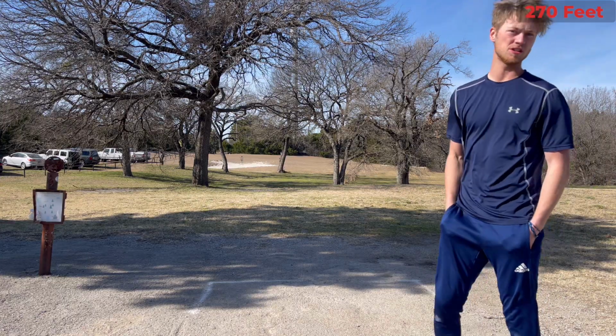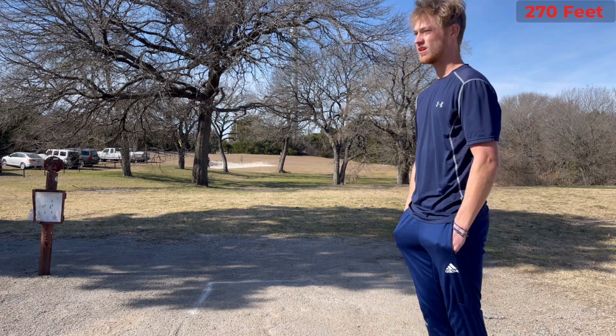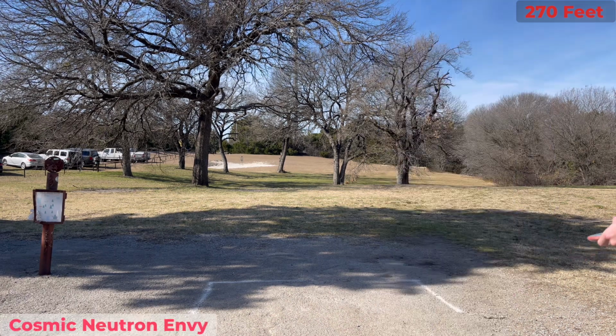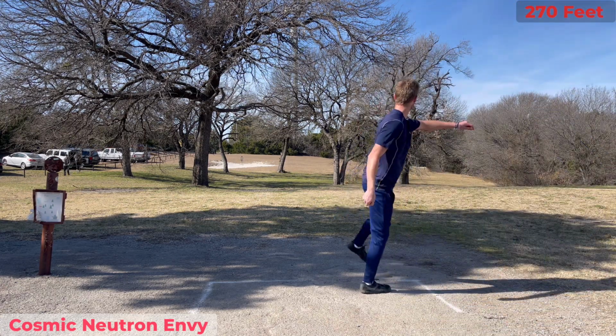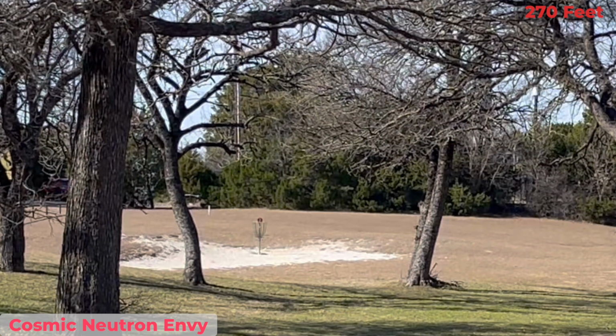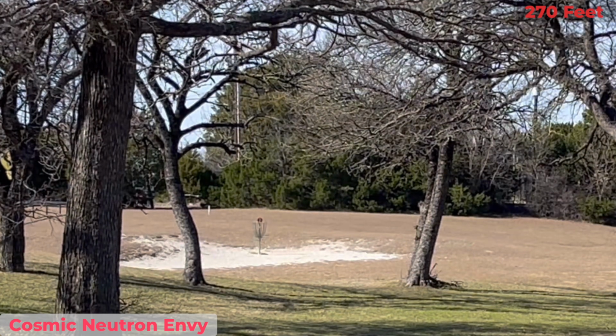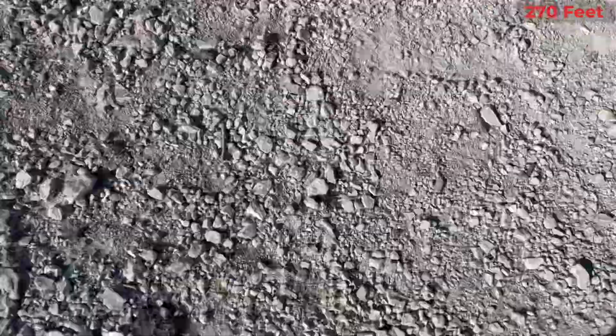Hole 2 Beaver is in the short position right now. It's about 270 through the trees. Nice little envy shot. Nice. Parked. Let me just.